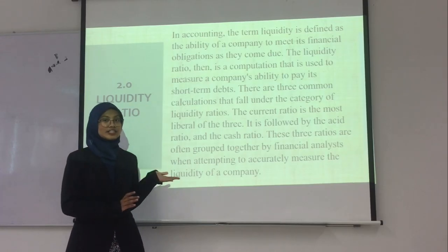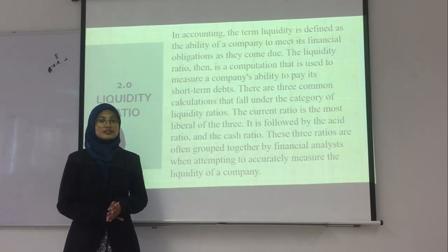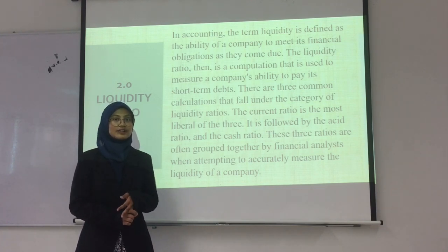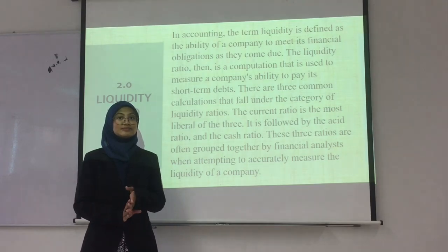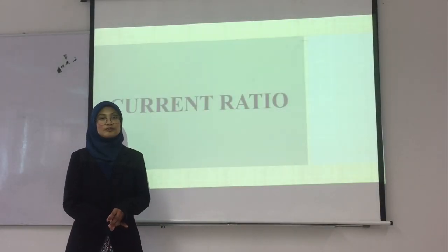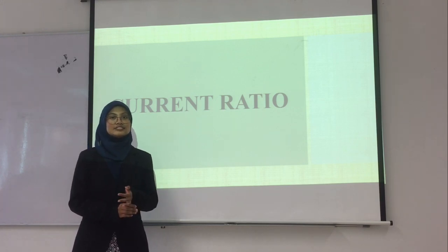Next is liquidity ratio. Liquidity refers to the ability of the company to meet its financial obligations. Liquidity ratio is used to measure the ability of the company to pay its short-term debt. First is current ratio. Current ratio tells the ability to pay the current liabilities using the current assets.